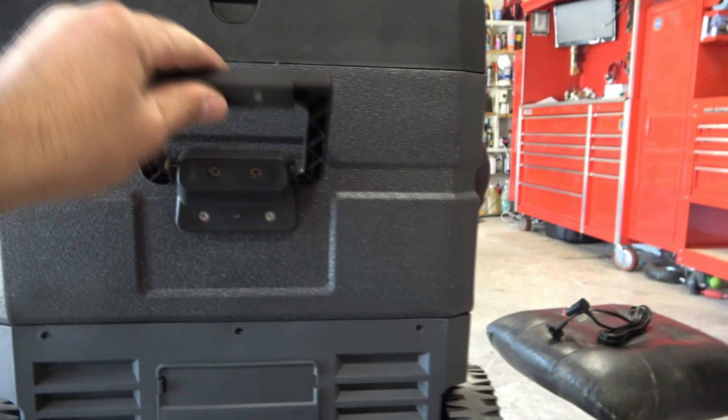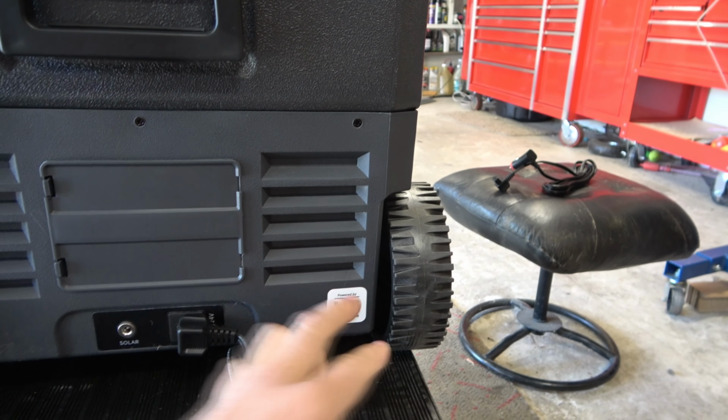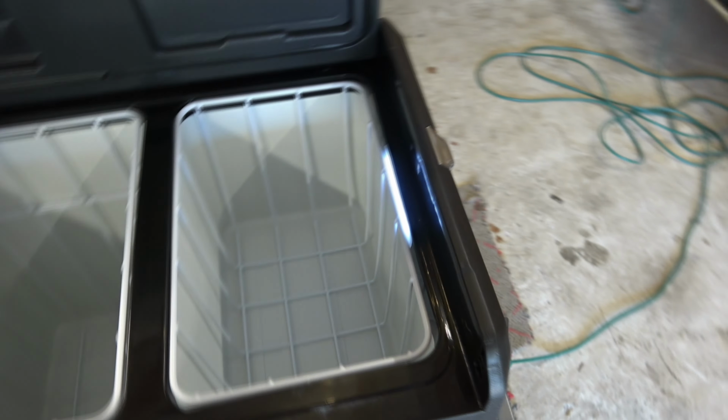Our hook is here to pick it up. Our bottle opener is here, and it is an LG compressor, which is really nice. And I'll go ahead and open it up and show you down inside up close here. Got a nice positive latch there, and I love it. It lights up. Got these little LED lights here. Here's our trays. There's a drain for moisture.